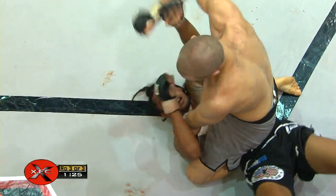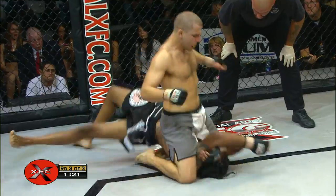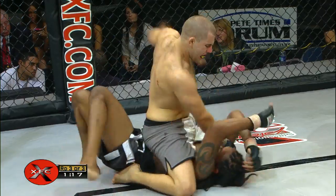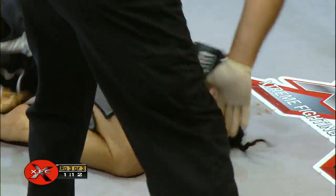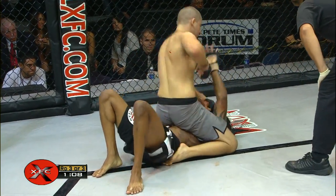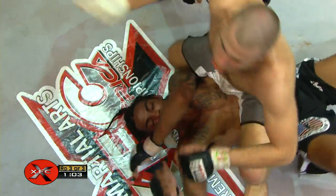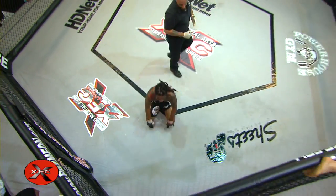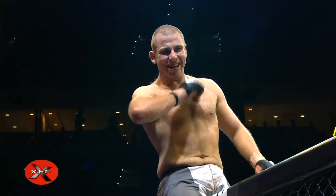It looks here though that Christodoulou doesn't want to go for a submission, Frank. He's content just to lay some ground and pound from the mounts here and finish Lutchmedial that way. Well, it's kind of disheartening when you get that deep into an arm bar and then you end up losing the position and have to battle back up on top. So I think he's content really to kind of finish this fight from on top with some serious ground and pound. He's got the space, and really the ref would be just fine stopping the fight. And he's just done that. The crystal ball of Frank Trigg spoke well. Christodoulou wins by a ground and pound in the third round.